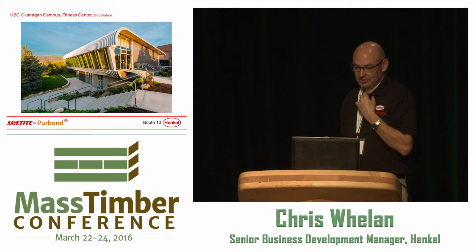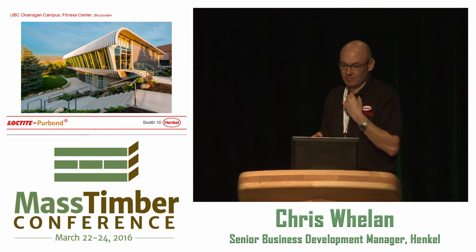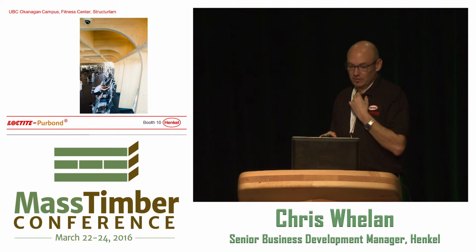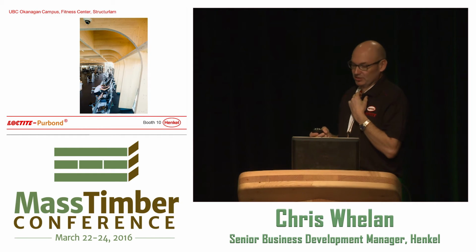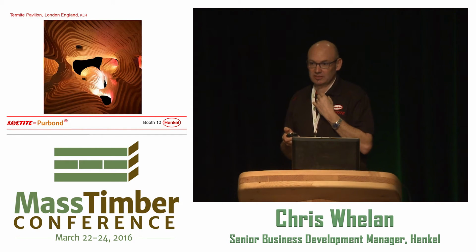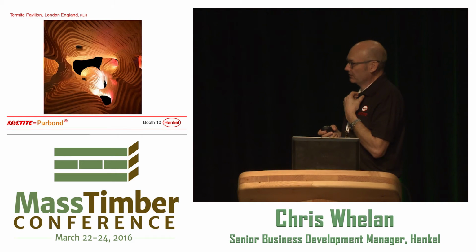This one is from our friends at Structure Lam, and this is a similar concept to the library we just saw. Here CLT is also being used like a column and a beam. I think it's another interesting use for CLT. But then you can also do whimsical things, like the Termite Pavilion in London, England. They cut a certain pattern out and stacked and connected the CLT to create this interesting-looking building that you can walk through the middle of.